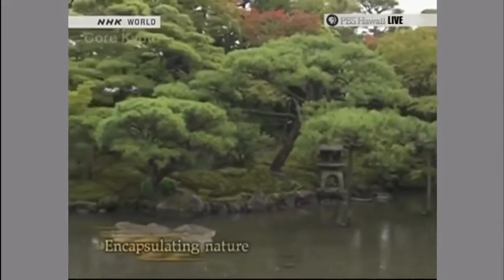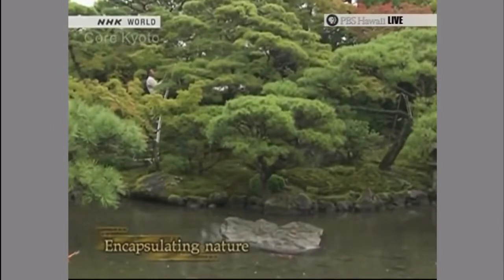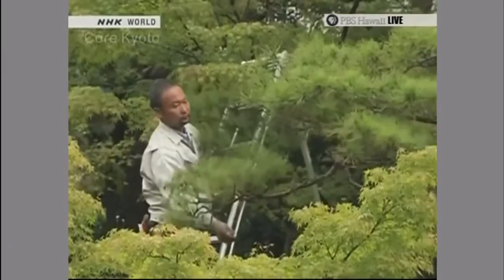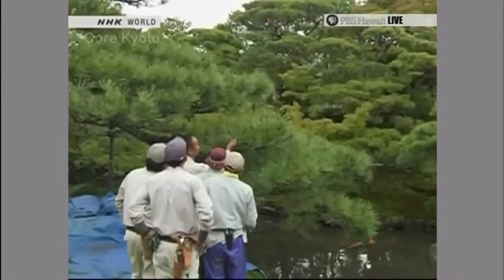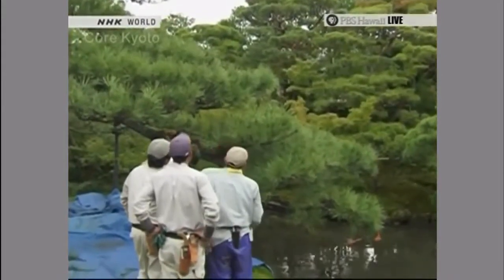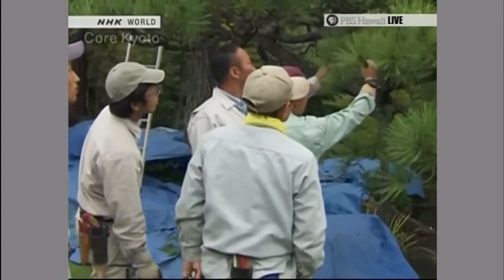The Shirakawa Inn Garden in Okazaki, where Maeda works. It is also attributed to Ueji. With the advent of winter, Maeda and his team are pruning the pines.